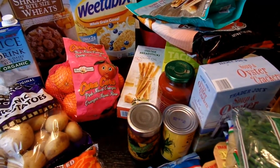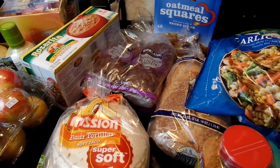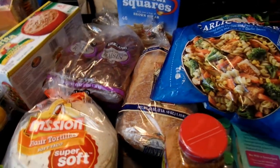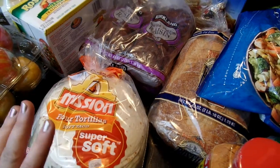And now let's go ahead and check out what I got at Costco. And here is our Costco groceries. Let's see, we picked up some flour tortillas again for the boys. Fix your own taco night.